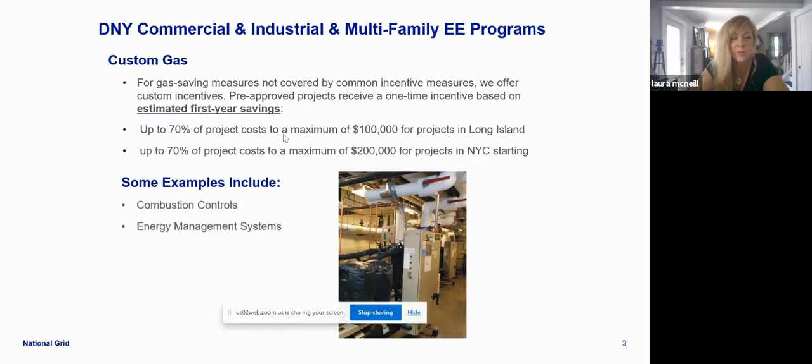So here's a few examples of some of the custom measures that I'm referring to. Things like energy management systems. We've been doing quite a few of those in recent years. People especially are now comfortable with Wi-Fi thermostats. That goes into more commercial. Now we're doing full buildings.